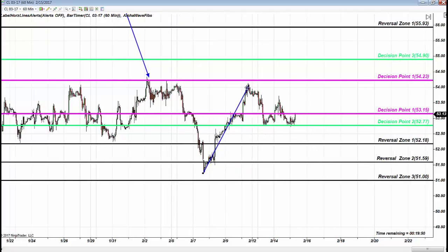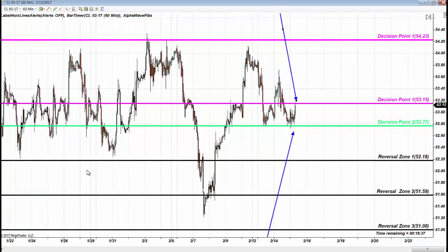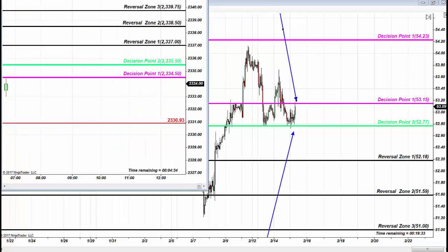What a dance. This morning we will witness oil 15 minutes from now. This is your Fibonacci support and this is your Fibonacci resistance. This is what we're dealing with right now. Looks familiar? Same exact level on S&P.